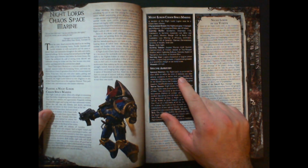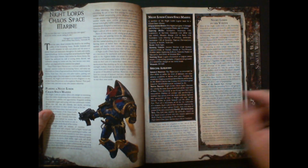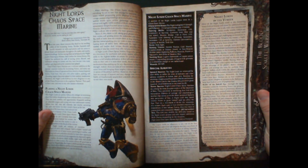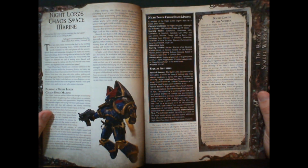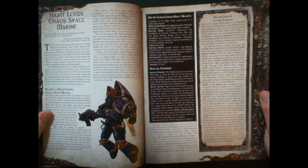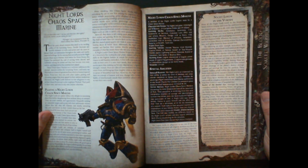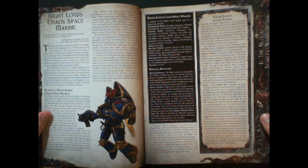Special ability: the Night Lords are renowned for their ability to utilize the cover of darkness and other adverse conditions to harass their prey. Penalties for attacking a Night Lord Chaos Space Marine, and bonuses to any stealth checks that combat circumstances grant based on visual hindrances, are increased by 20. It's very wordy, it's very lengthy, and it's definitely a mouthful to get out what the rule does. It's not just +4 to hit or -20 to wound or whatever. It's a little bit more involved.